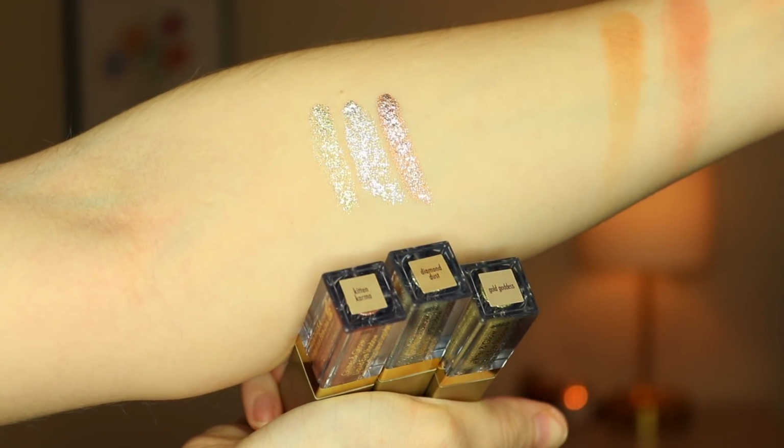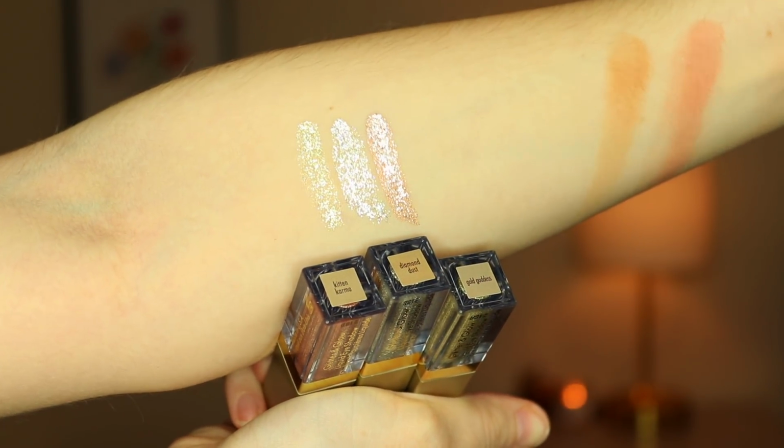The next thing I got from Sephora was the Stila glitters. I got a trio of their glitters. This was like a holiday trio. I think it was called their Oh My Stars trio. It came with the shades Kitten Karma, Diamond Dust, and Gold Goddess. Those are like 3 of their most popular shades.